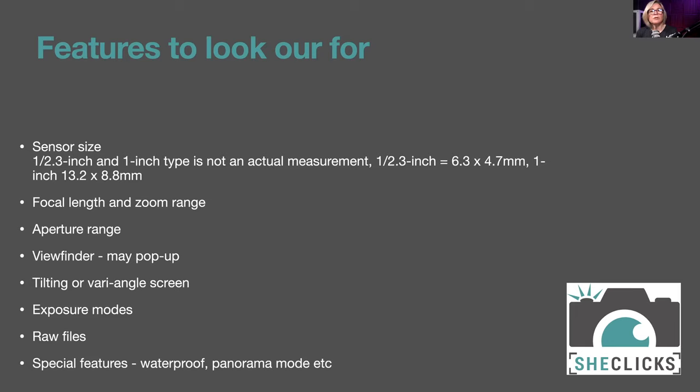It's also worth looking out for some special features. There are a few manufacturers who make waterproof cameras, the Olympus Tough TG range, for example. That's an excellent range of cameras that are highly waterproof. You can take these cameras snorkeling, or put them in a pond if you want to photograph tadpoles and all this sort of thing. So they open up some interesting photographic opportunities that you wouldn't normally do with your average camera, unless you had very expensive housing or something like that. They make that sort of thing easy.